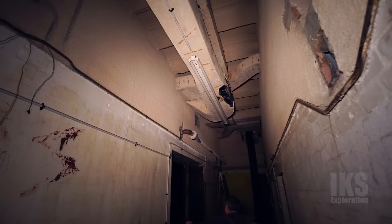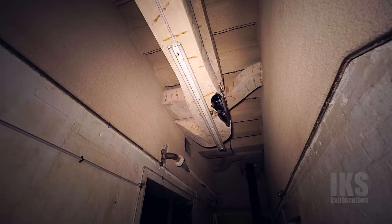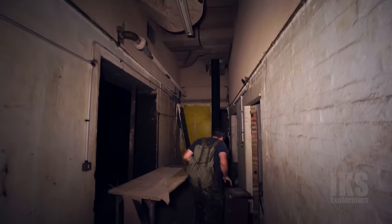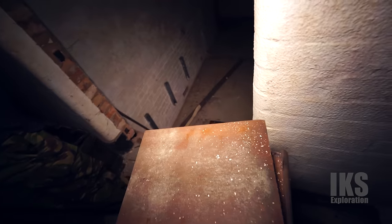Little ventilation pipes on the ceiling. Quite a mix up there. Yeah, all going different directions, don't we? What's that? Oh, it's just an old.